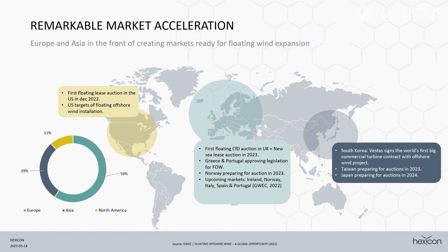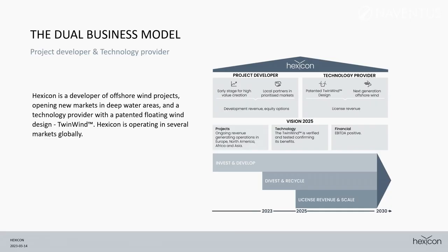So what do we do at Hexicon? We do two things. We're a project developer and we're a technology provider. And I'll come back to show what our proprietary technology looks like.